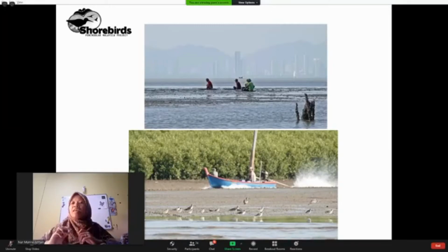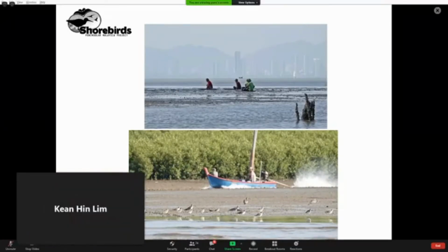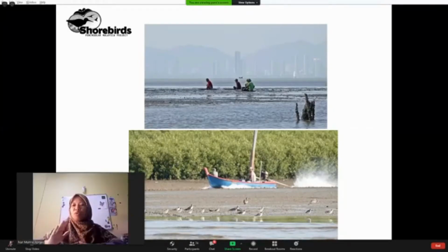If you look at this picture, we always see the mangrove and the river, but sometimes we need to look deeper. There is a mud flat, and everybody, I mean the human and the birds, also rely on the mudflats. Have you ever wondered what is inside the mudflat? What are they looking for on the mudflats?